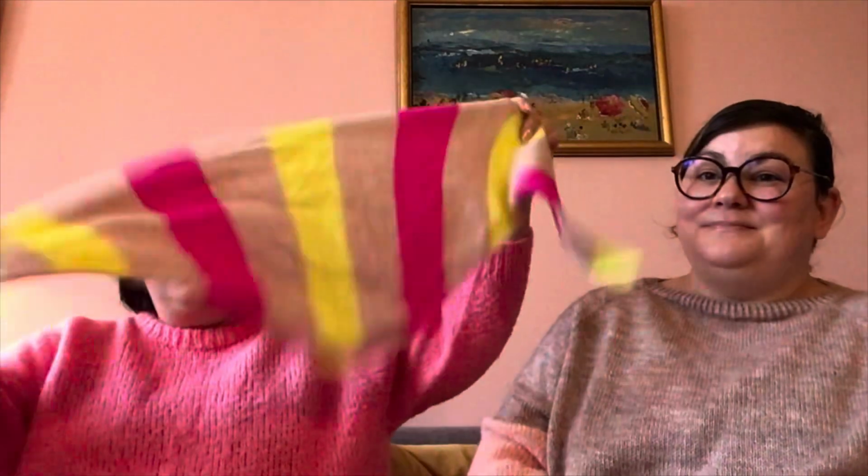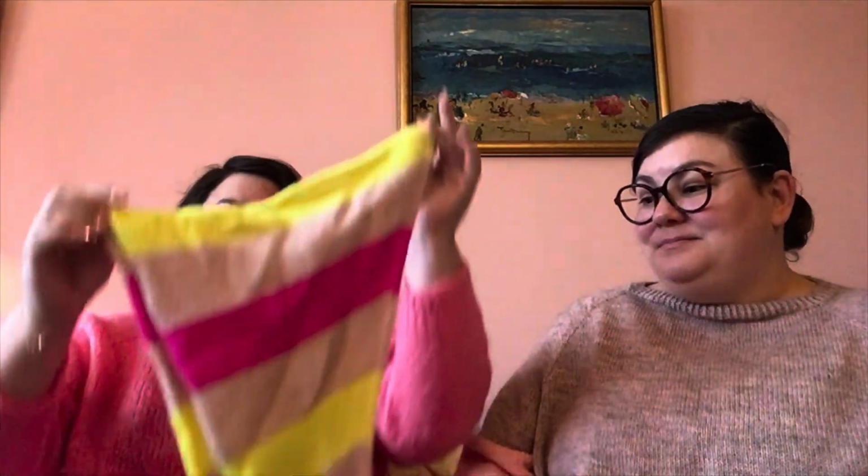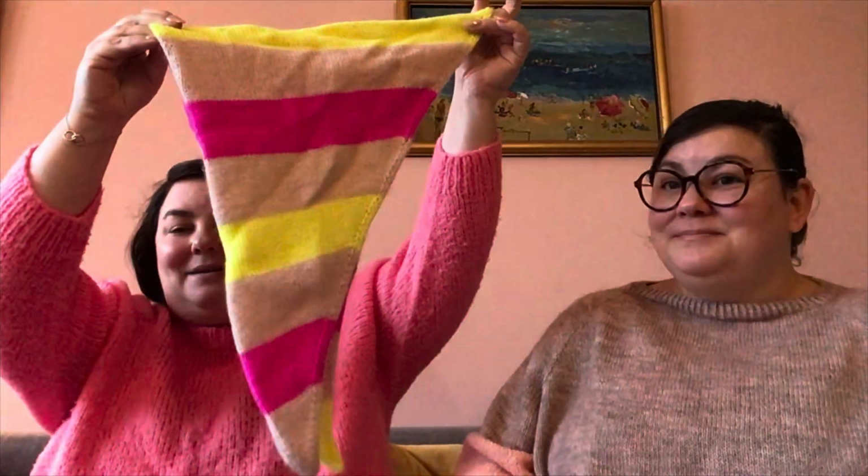I also knit this adorable bandana. Sorry, oh my gosh, it's so wrinkly. Very wrinkly. But I think it's a great spring bandana. I love the colors. It's super fun. I really enjoyed knitting it, and I only used 3 mini skeins to knit it. So it was just a great little project.